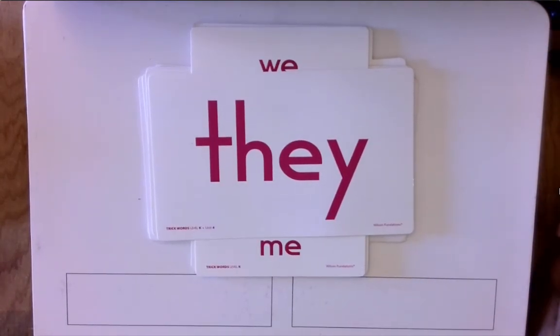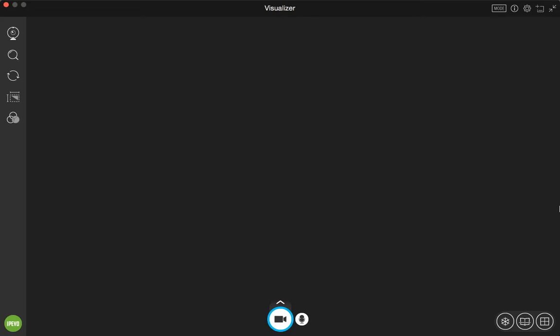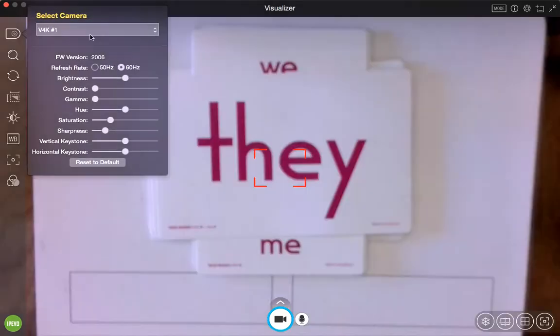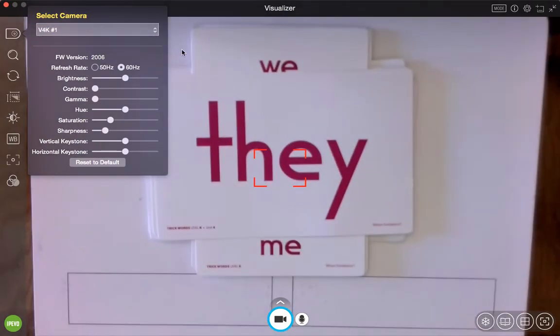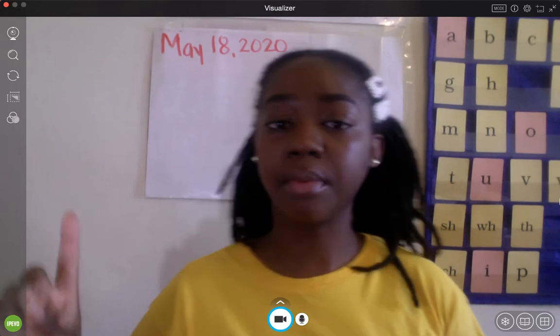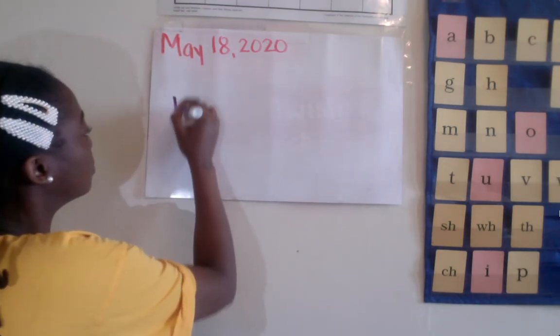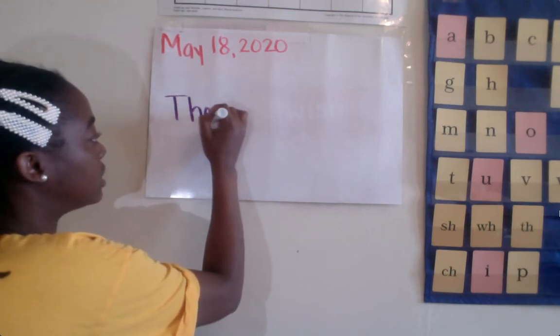All right, so I'm going to practice with a few of these trick words in one sentence just so you guys can see what it looks like. Okay? Here we go. All right, so I'm going to write my sentence up on the whiteboard, and we're going to do all the necessary things that we need to do to identify each trick word. So here is my sentence. Pay attention to the way that I write my sentence.